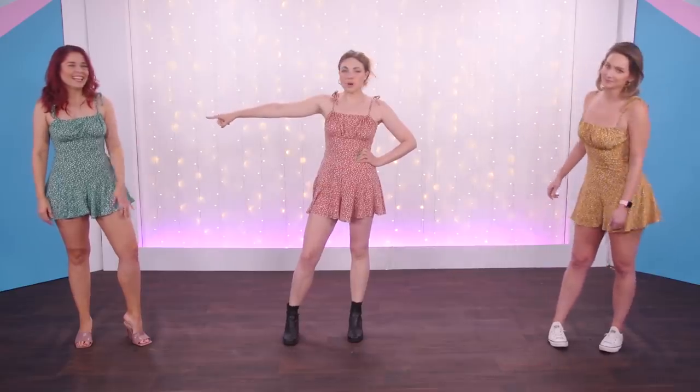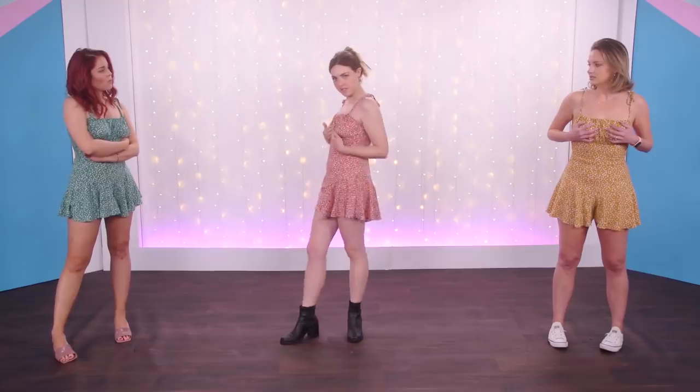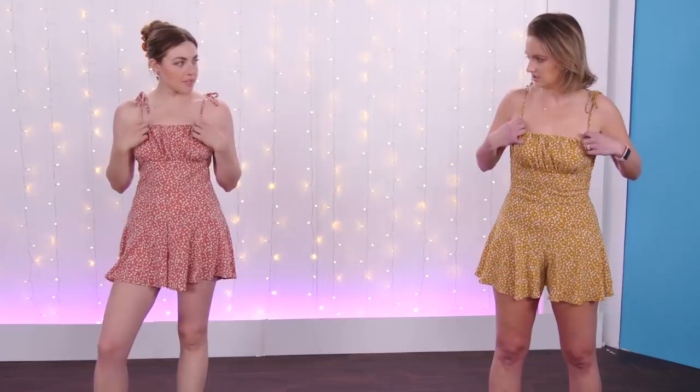Okay, look, it fits you perfectly in the chest. It fits you perfectly in the chest. This is, I think, a medium, and I've never decided I had a small chest until today. It's extra room. The tie straps give you a lot of adjusting. It took me a while to get it right. Yes, same. It is very comfortable.